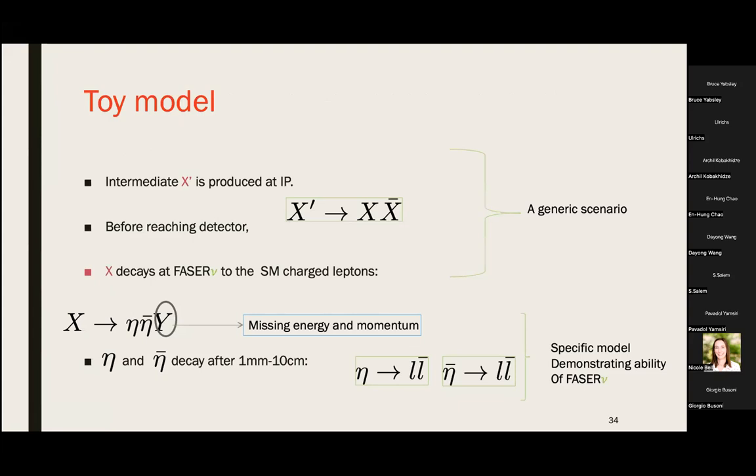Okay, so for this we built a toy model. We introduced this X prime particle, which can be produced in abundance at the interaction point. We take the coupling of X prime to protons rather large so that we can have high statistics. Then X prime can decay to these feebly interacting X particles. X particles travel up to FASER, and then they decay to the dark matter, which shows up as missing energy and momentum, and a pair of neutral metastable particles, which decay with a decay length of around 1 millimeter to 10 centimeters inside the FASERnu detector into a pair of fermions which can be detected. So this is the topology of the event.